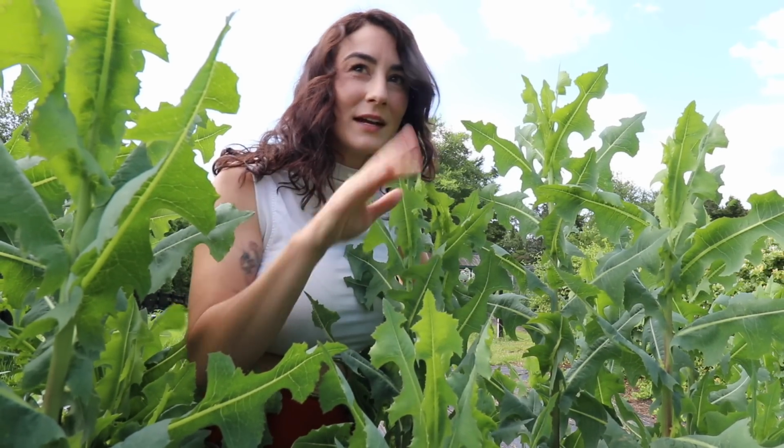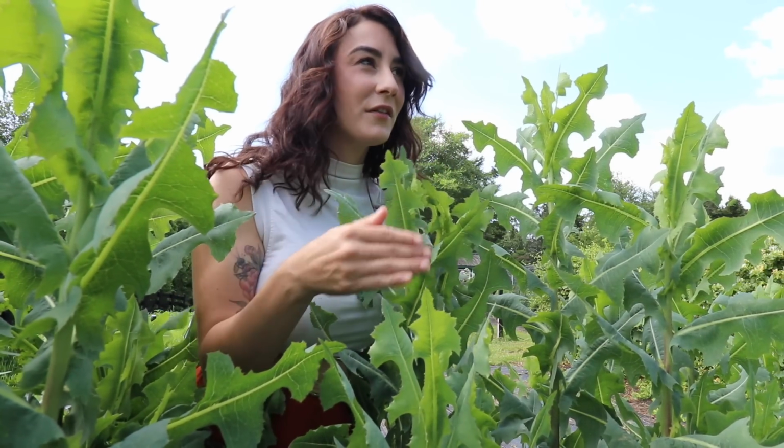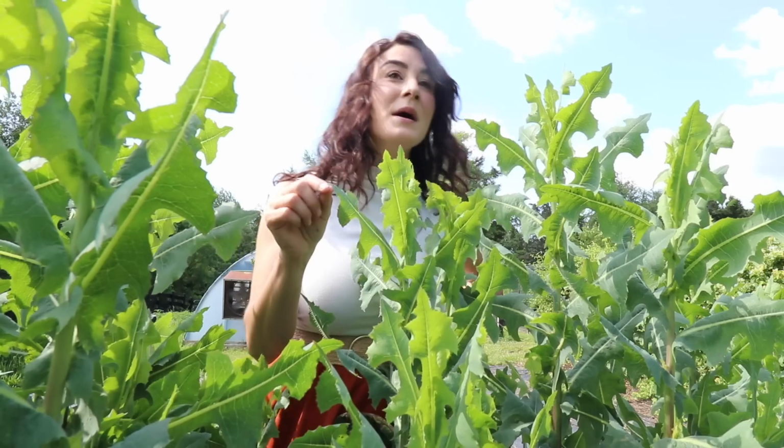It is getting a little bit hot in there, but it's also hot outside. So, let's go see what we've got growing out here. I can't remember if I talked about this plant on my last little mini garden tour. I'll put that video down below if you're interested, because I know that I did talk about a good bit of them, but I don't remember if I talked about this one.